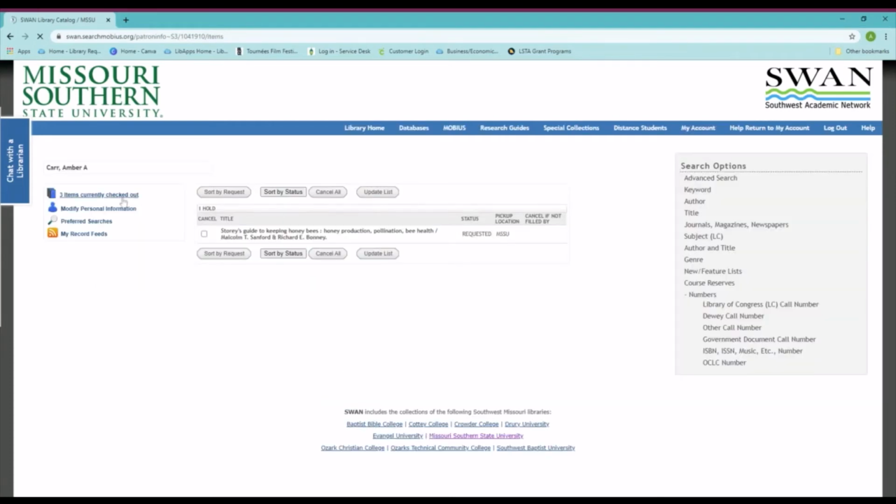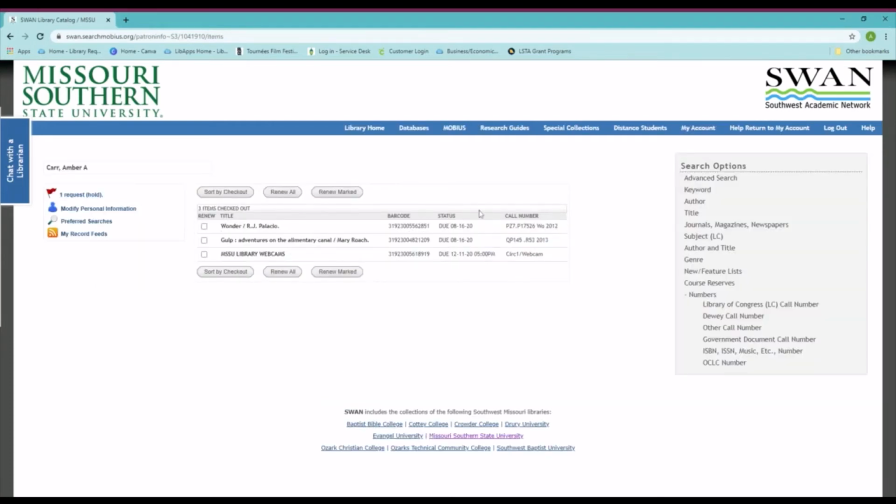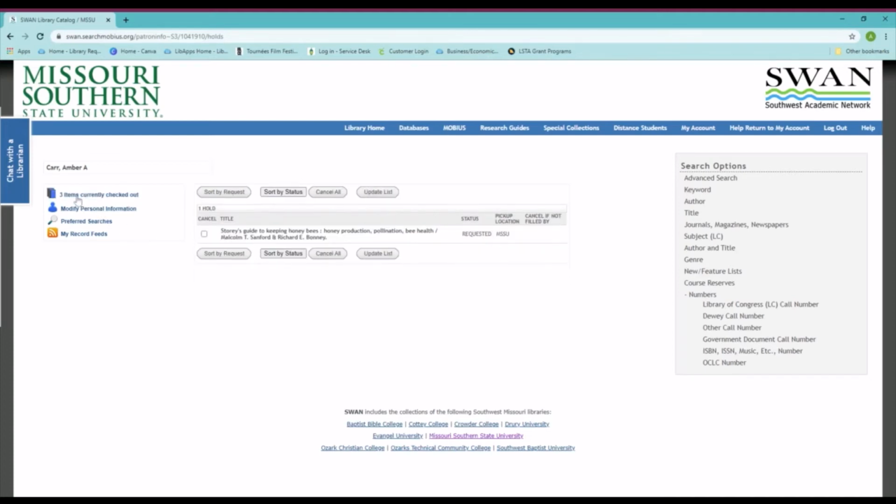From here, you can see the items that you currently have checked out and their due dates. If you wanted to renew an item, you could simply select it and click Renew Marked, or you can also renew all. If you've made a request through Swan or Mobius, you can also check on that here. It will show you the titles that you've requested and their status.